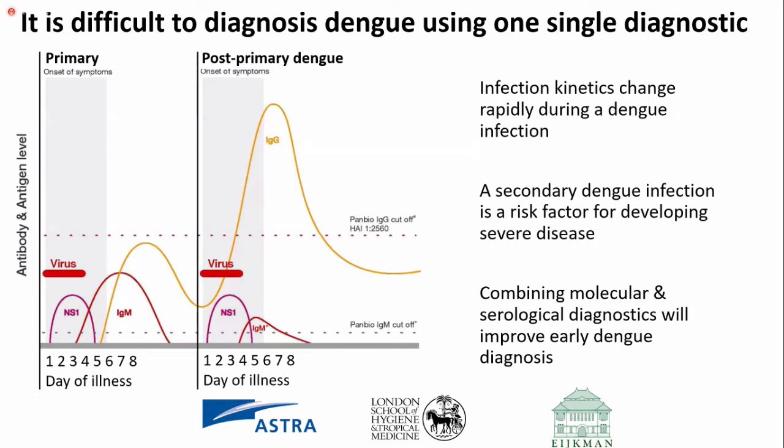This first viremic stage can be detected by PCR, because it can detect the RNA in the virus, or it can detect NS1, the non-structural protein 1 that's secreted from the virus but is only present during the viremic stage of infection. Following this, you have the immunological stage and the IgG response, which during a primary infection is quite delayed, coming up around day 6 to day 9 of illness. Once this is elicited, individuals are protected against that serotype for life.